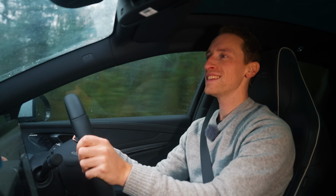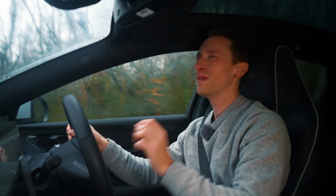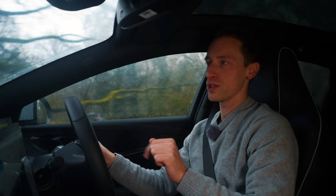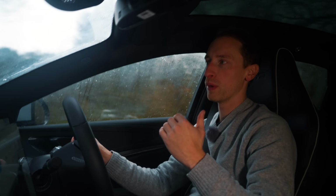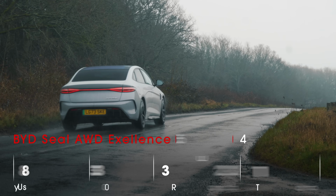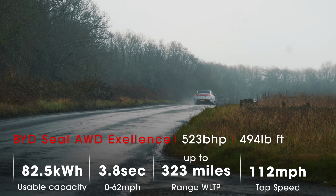Anyway, we've seen that the interior of the Seal stacks up fairly well compared to its European rivals, but how does it compare on the road? Well, as we said, there are 2 different versions of this car. We'll start with the range-topping 4-wheel drive Excellence Seal, because it is truly rapid. It will do 0 to 62 miles an hour in just 3.8 seconds.